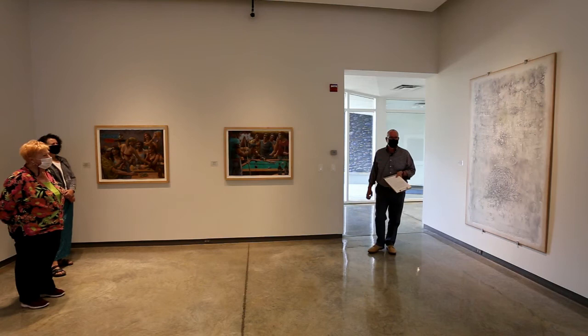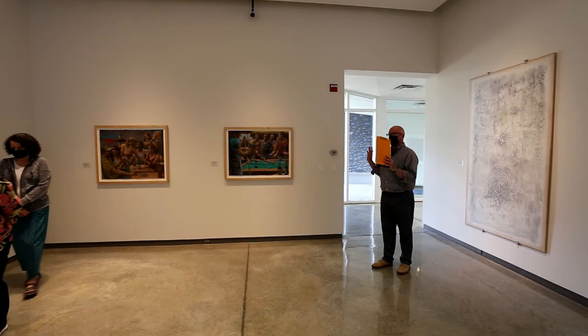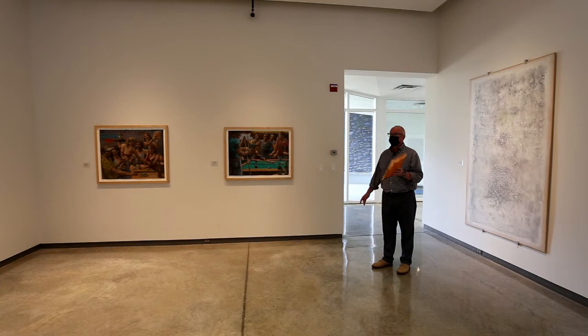Then this corner is the pastel corner. We can talk about drawings being preparatory and working towards other things, but they can also be finished objects in their own right. And this corner are examples of artists who think of drawing as their main occupation and what they do.